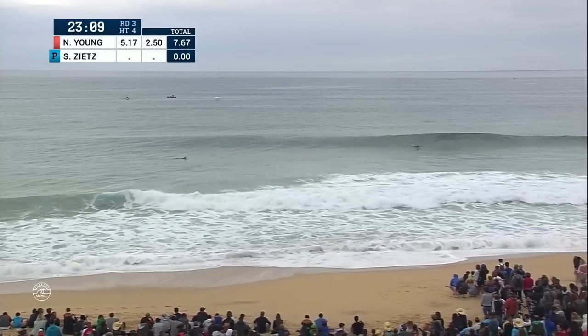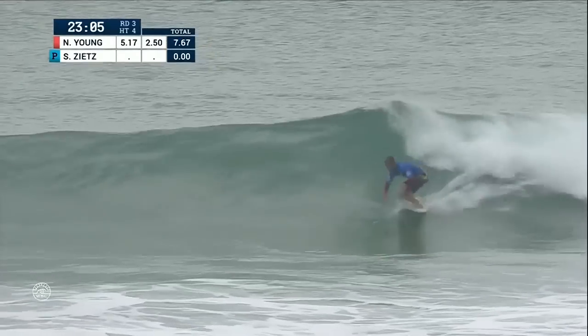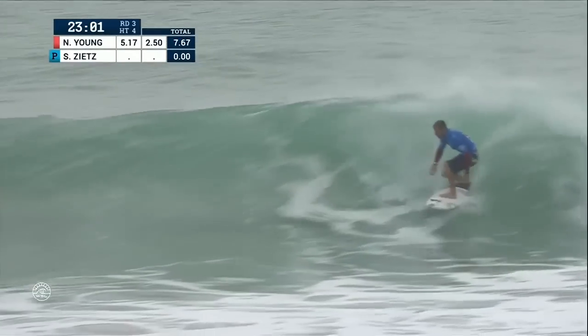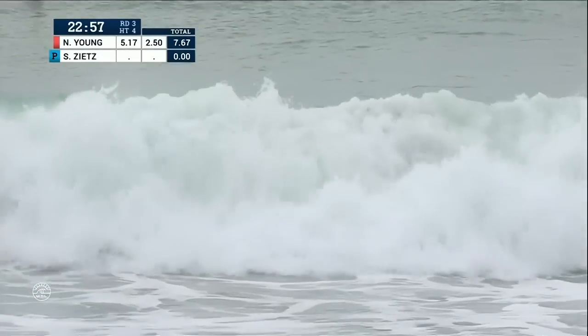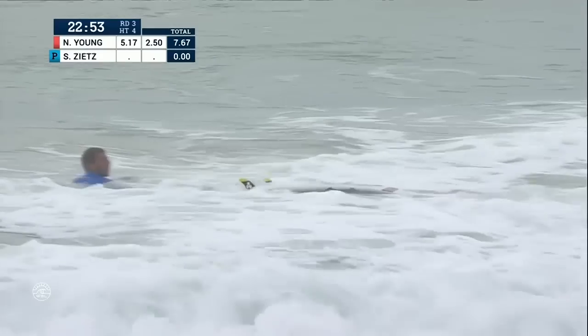So this heat is building, and there's more waves coming through. Sebastian already out the back, checking out a right-hander. Snaps it hard off the lip. Looking for a big second turn. Throws the fins out, lays back, but can't recover. Sebastian down, but he'll have a big start.